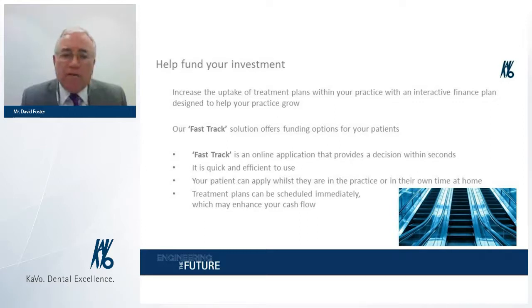It's quick and efficient to use. Your patient can apply, and this is entirely the practice's decision. You can apply while they're in the practice, but we do realise that in some circumstances, in some practices, you just don't have the facilities or the room to actually do that at front desk.